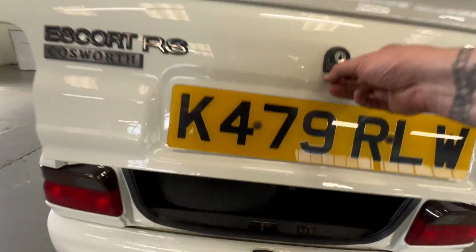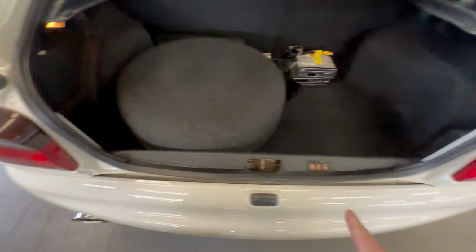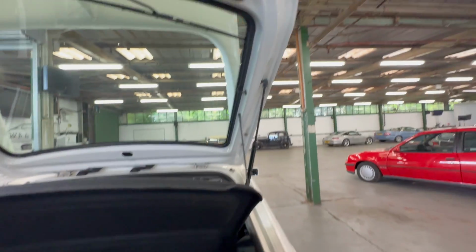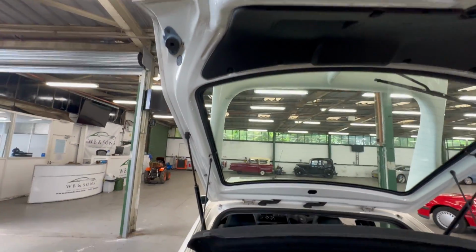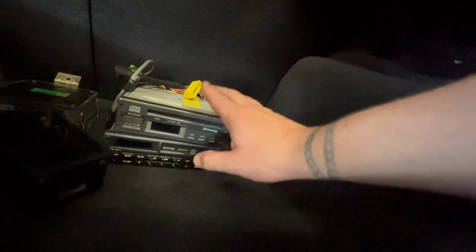Moving into the boot. And there are no speakers cut into the parcel shelf. Round the boot shut is lovely all the way around. Underside of the boot lid is all nice and tidy. You can get a good look in there as well. Like I said, standard stereo, standard disc player, there's the amp, there's the tape holder, which is the best bit. And then all the carpet set in the boot is lovely and neat all the way around.